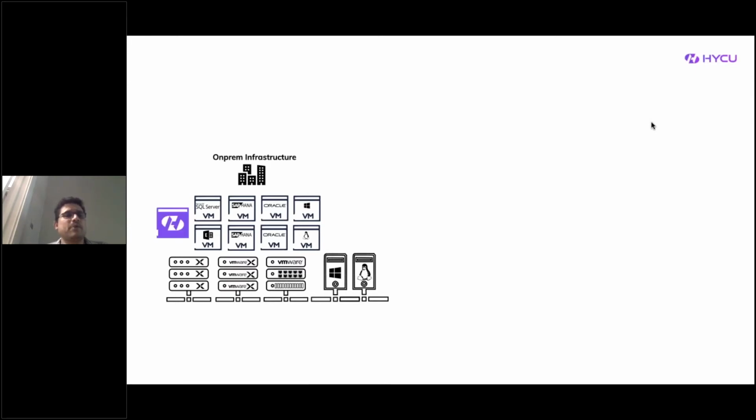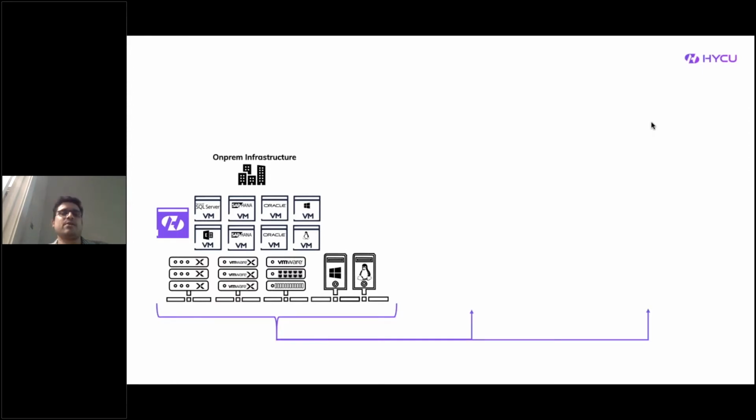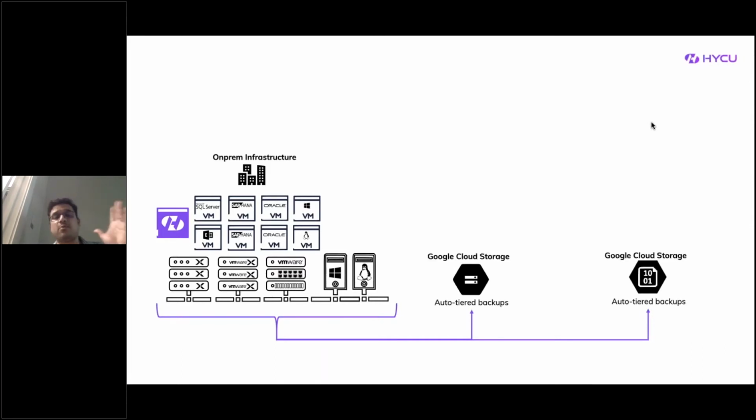And the entire deployment process is very simple. You just simply deploy a virtual appliance that has the ability to discover all of your data center's workloads and seamlessly do backups to your on-prem targets. But in addition to that, the cool thing here is we also have the ability to do agentless, seamless backups to your favorite cloud vendors. We can support backups to Google Cloud. We can support backups to Azure Blob.